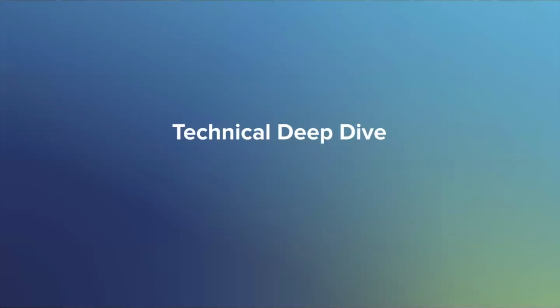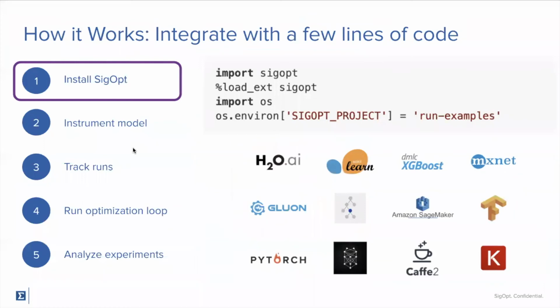Hi, everyone. So in the tech deep dive here, I want to show you the specifics of how to get started instrumenting your model. So on the next slide, we'll see some of the basics of how to install the SigOpt client. It's a simple pip install, and right now we support Python as the language for installing the SigOpt client, and that will let you instrument, send, and receive information using our API for your modeling work.